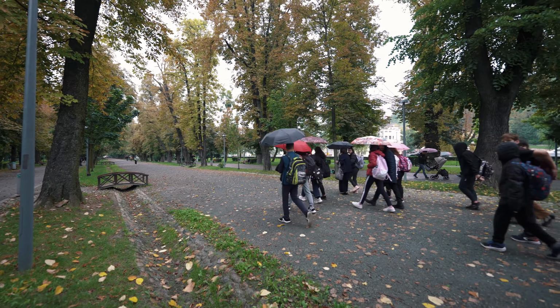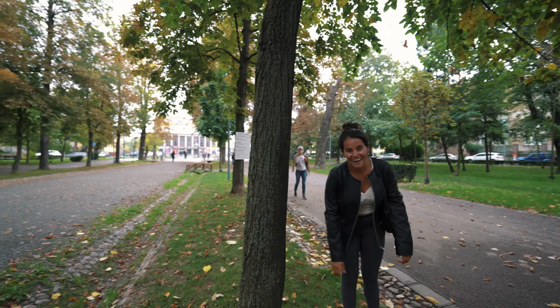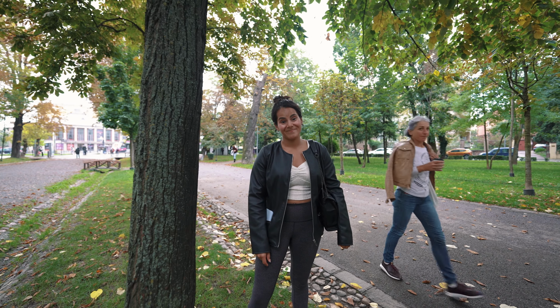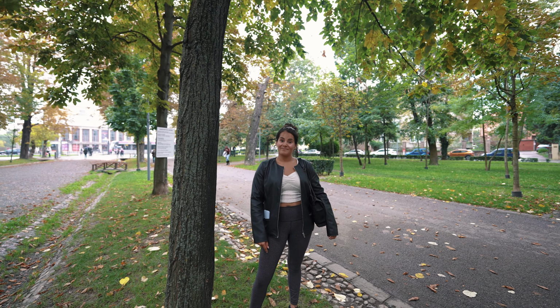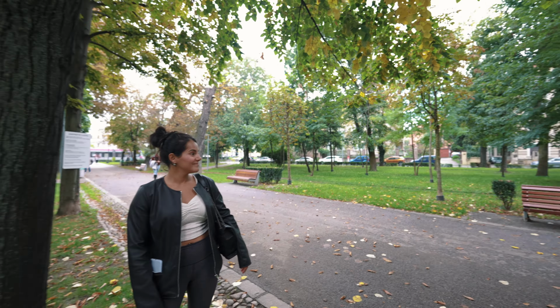And unfortunately, it just started raining, so right now Zay and I are taking shelter under some trees because we do have the big camera, and we can't be walking around with that in the rain. But we're just gonna wait this rain out and then show you guys a little bit more about the park and how it looks. But it is very big and beautiful.